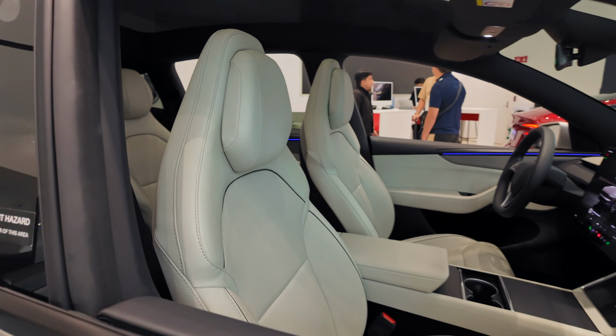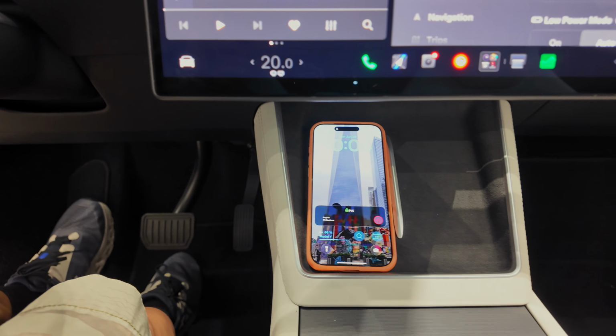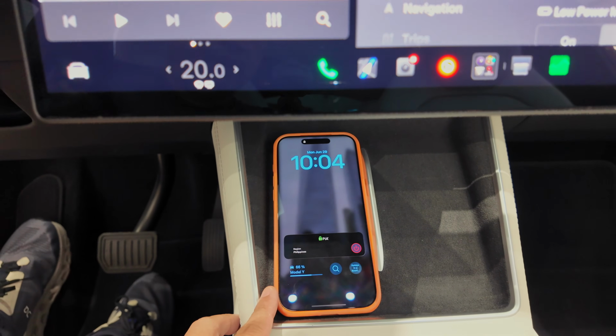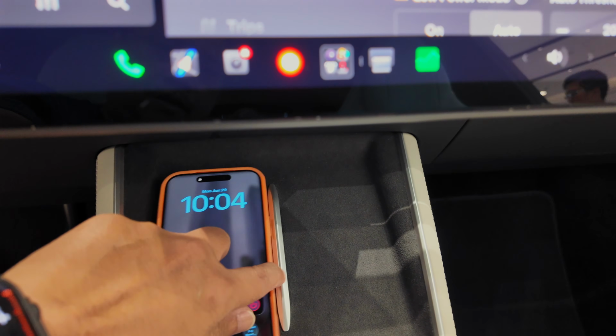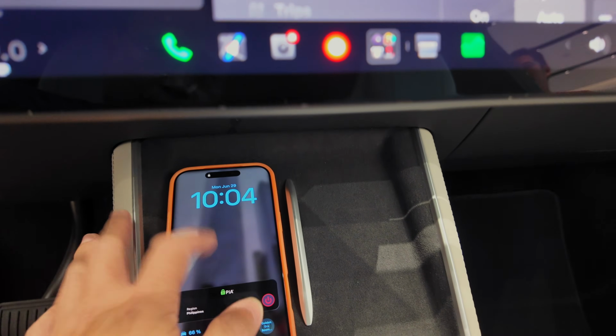But you know what? Let's go inside the front and check out the software and stuff. All right, so this is their charging right here. iPhone 17 Pro Max. I mean, it's big enough. I think there are vents on the middle divider. Can't really feel anything, and it's not charging.